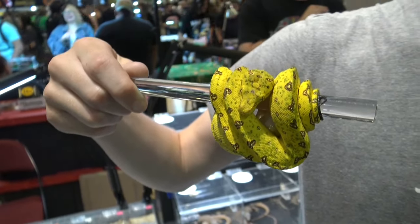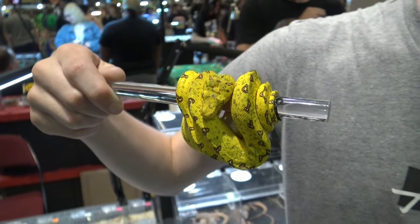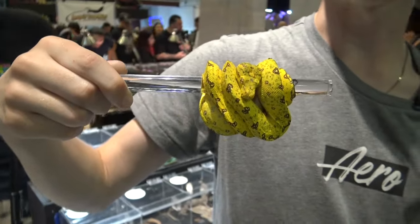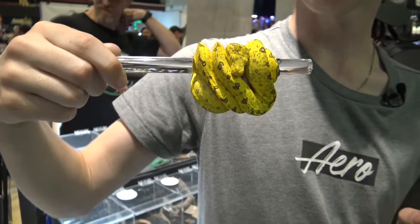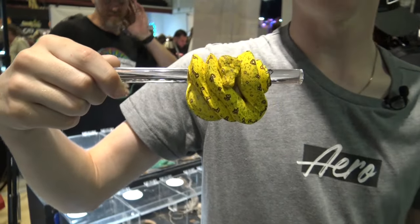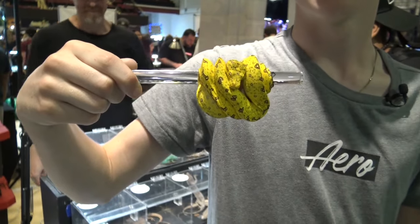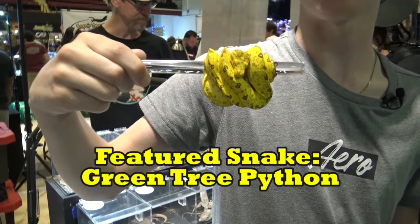And they're commonly confused with the emerald tree boa, but that snake is completely unrelated, and because of the way they sit like this, they make excellent display animals. In fact, if I came back a couple hours later, it'll be sitting like this in the exact same spot. And because of that, the green tree python is one of our featured creatures of the show.